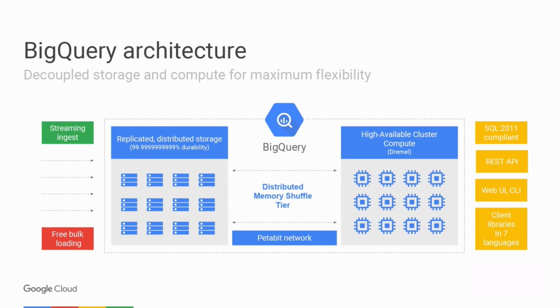So let's dive a little bit into the architecture of Google BigQuery and talk about what makes it so special. What you see here is BigQuery's architecture. Now, we've decoupled storage and compute, and this is a powerful concept when we think about big data. When big data became popular, one of the things that we often talked about was data is really big. We have to move compute to data because moving data around on networks is just tremendously costly.